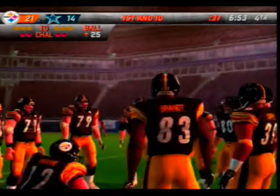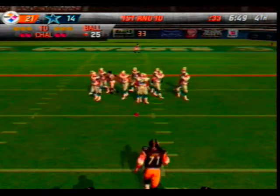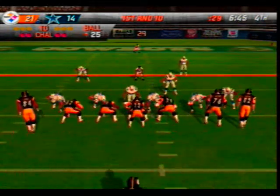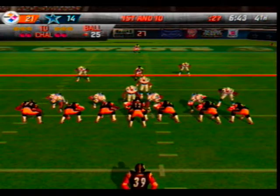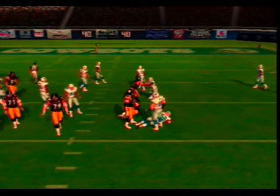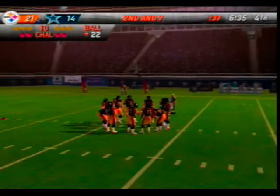Excellent recognition by the receiver, reading the coverage and adjusting his route accordingly. Option routes are receiving routes designed to take advantage of the coverage. It's up to both the receiver and the quarterback to make the same read. If the receiver reads zone, but the quarterback reads man, you can see passes going right to the defender. Curry has had a great game so far, now has over 100 yards rushing.